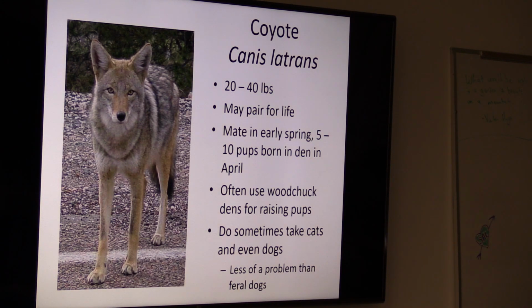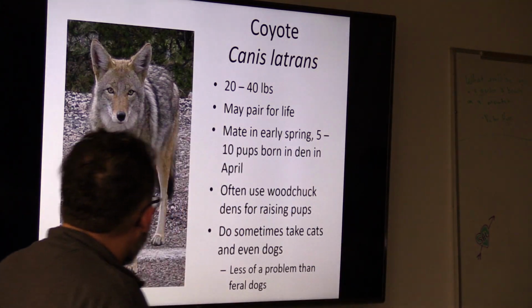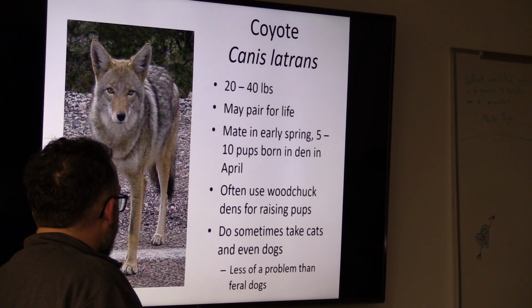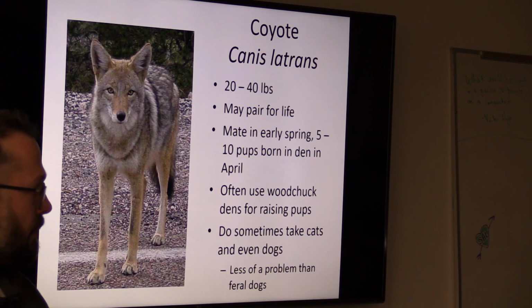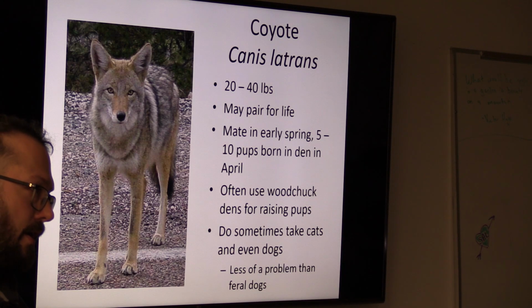Canis latrans, the coyote, 20 to 40 pounds, may pair for life. Mate in early spring, 5 to 10 pups are born in a den in April. Can use woodchuck dens for raising their pups. Do sometimes take cats and dogs, but they are less of a predator of your family pet than just feral dogs. Wild dogs will be more likely to take your pet than a coyote.